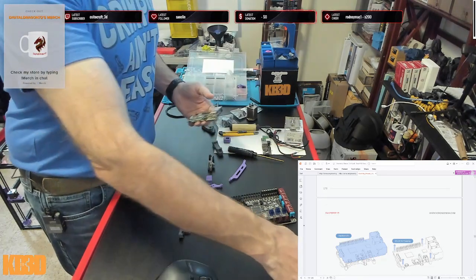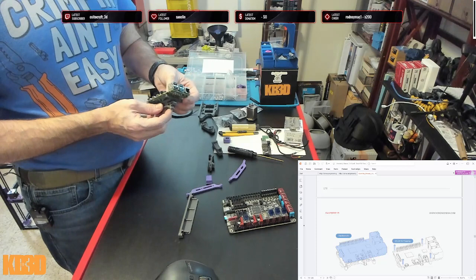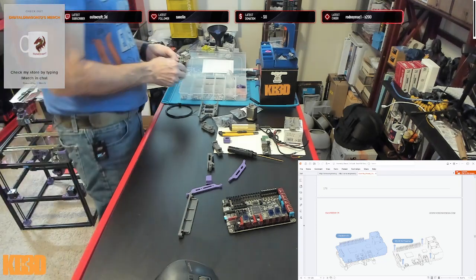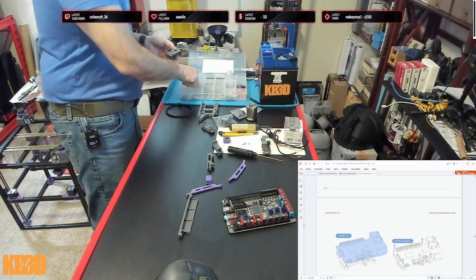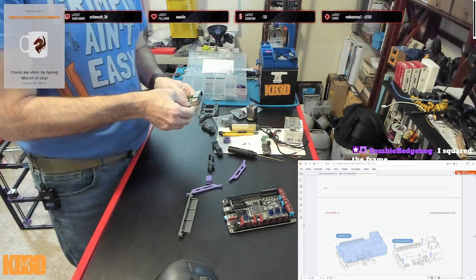Yeah. Now, have you started on that build, Zombie, or is it still something that you're getting ready to start on? Because the frame is pretty much the exact same build process, right? The base frame.